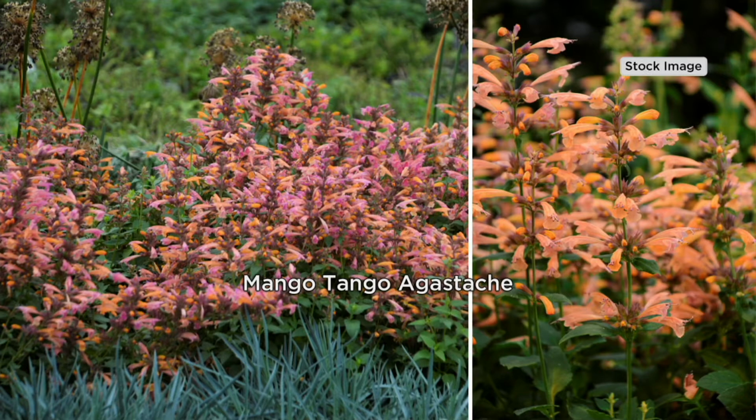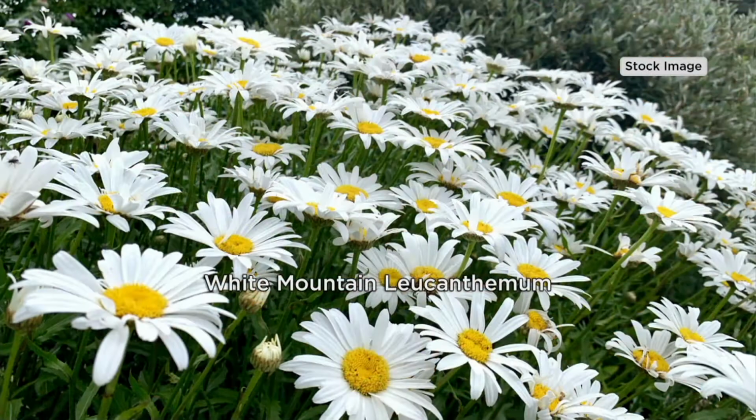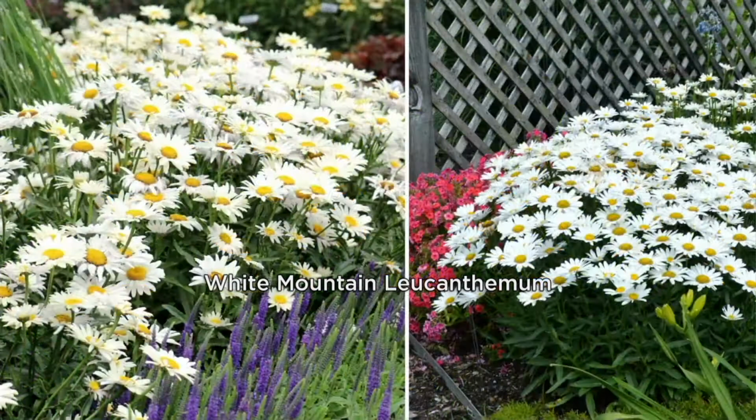Awesome. All right, let's actually talk a little bit now, because of the time, about our white Shasta daisies. So you see that mango tango Agastache there, but let's talk about the white mountain Shasta daisies. I am so glad you get an opportunity to get 3 of these for 4 easy payments of $7.30, free shipping and handling. Why did this make the cut as some of your most popular perennials? So every garden needs white. I think every garden needs that. It helps highlight your other plants.